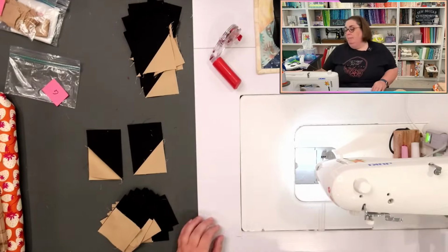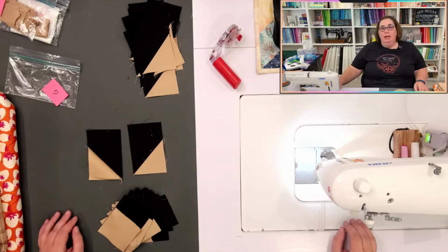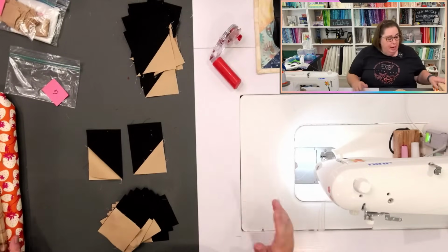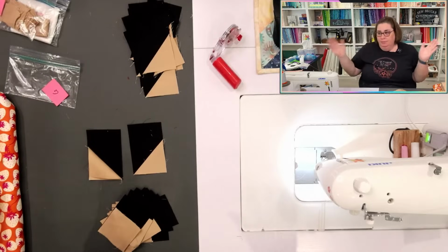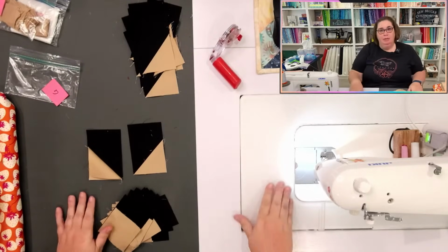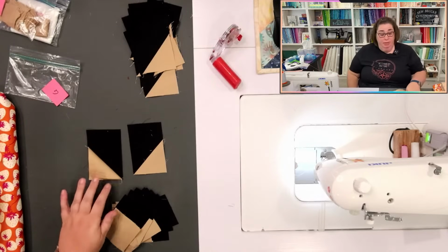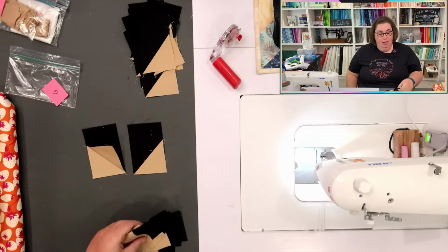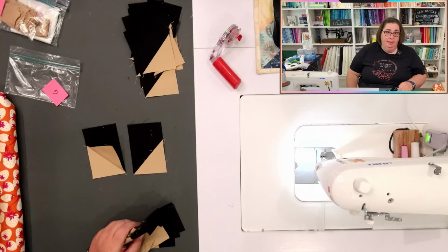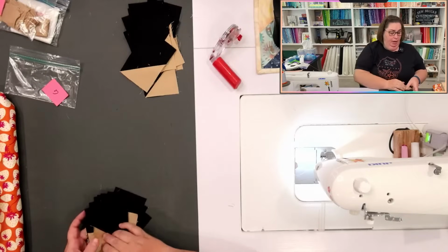And sometimes people use those leaders and enders by taking little 1.5 inch squares or little 2.5 inch squares, and they just start sewing 2 of those together, and that's their leader. And then they have scrap blocks that are made just from using leaders and enders. How many times can I say leaders and enders? Probably about 1,000,000 more, but we're going to stop. All right, time to start your fabric.